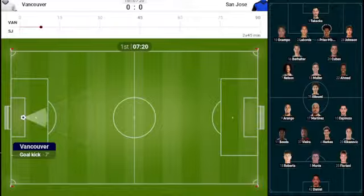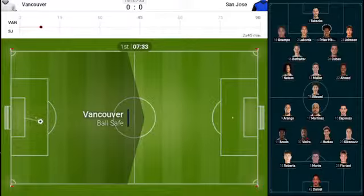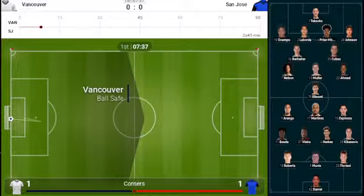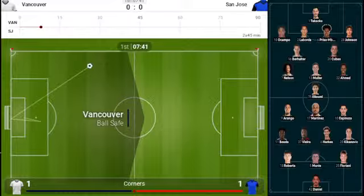Curling ball, Martinez denied on the goal line. What a stop. And near perfection from Martinez. Well, last week, Ralph Priso, central midfielder by trade, forced to play in a center back position, made a goal line clearance late in the game against Seattle, and he's done it again here. Fantastic defensive work from Priso, not normally a center back.